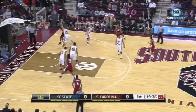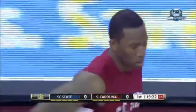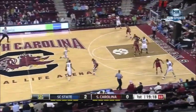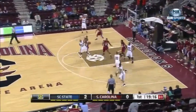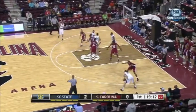There's Hezekiah. Look at him square up. Got a good looking shot, doesn't he? Boy, that was pretty good. Pretty good defense by Kaichinus. One thing I like about him, Hezekiah really is very active. I mean, it's not just his ability to face up, but he's good with his back to the basket, too.